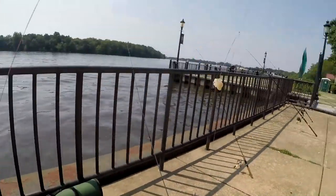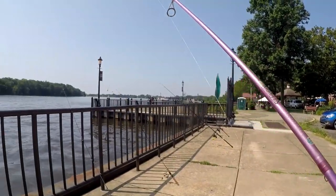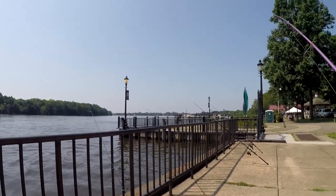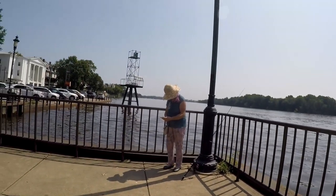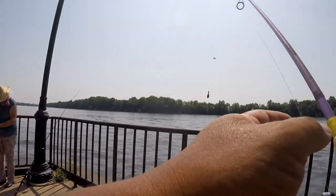I don't know how much longer we're going to stay out here too. My dad is in front there, kind of exercising while fishing. Interesting. And my mom is just on her phone. Bro, I don't know, maybe it's about time to go get some lunch.